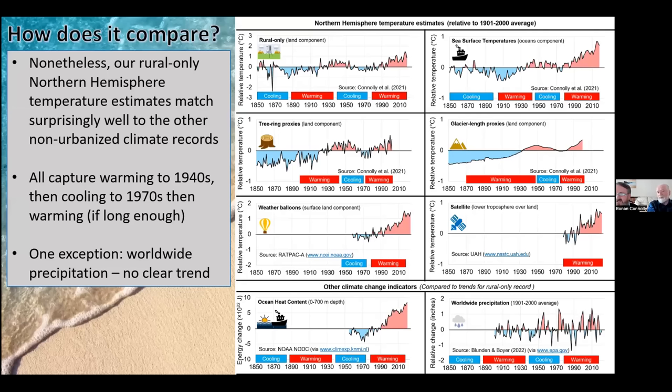So we'll do that here. Here are the tree ring proxies for the Northern Hemisphere. Here are the glacial land proxies for the Northern Hemisphere. Here is our rural only data. And here are the sea surface temperature data.